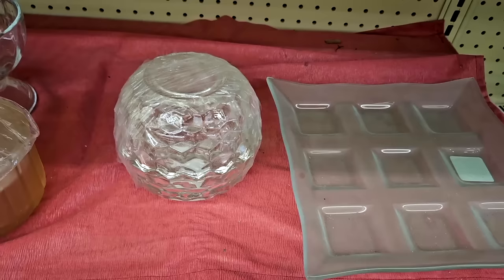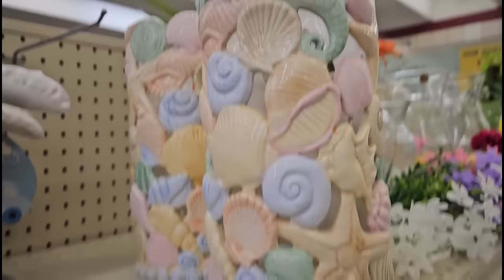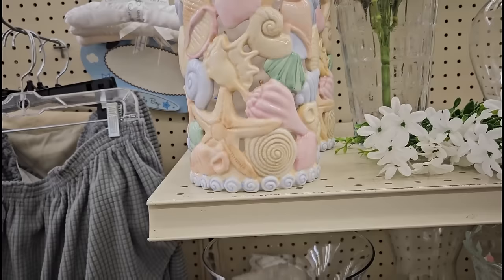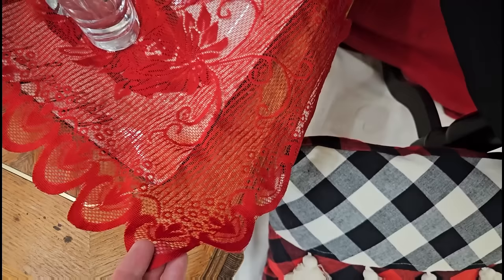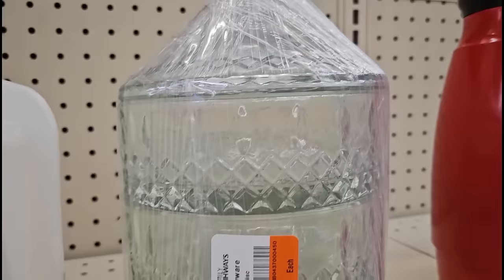Wow, look at these vases. Two of them. Wow, they are pretty. Not my style, but gorgeous. Very pretty. I think I'll get this lace placemat. It's only $1, so I think that would be nice for the middle of the kitchen counter. Look at this stacking snack set, I would assume. That's really cheap. That must be heavy.